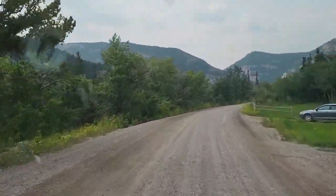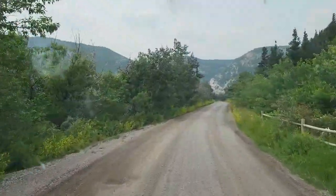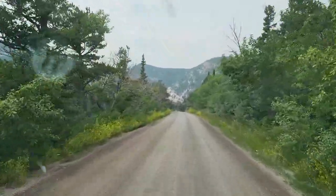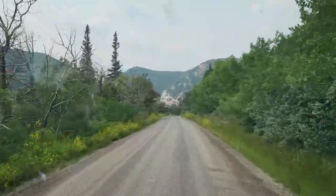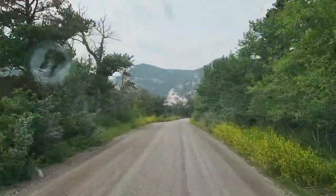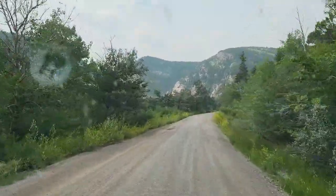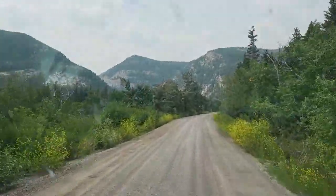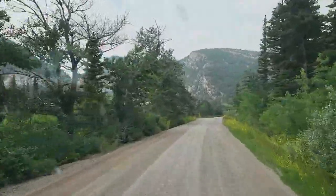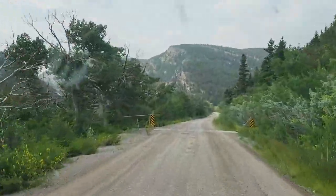And I tell you, I come up with some pretty interesting road trips. I know where I'm going, but I'm never quite sure of what I'm going to see. So, we're not that far away from the campsite according to GPS, so let's see. We've got a beautiful river alongside of us here, and this is definitely going into the mountains.